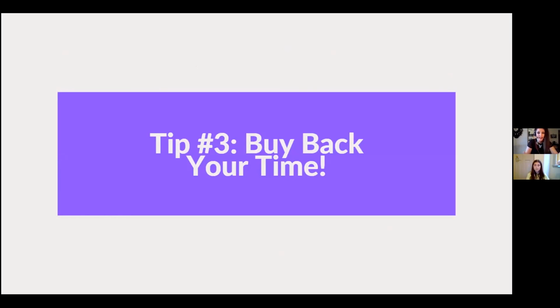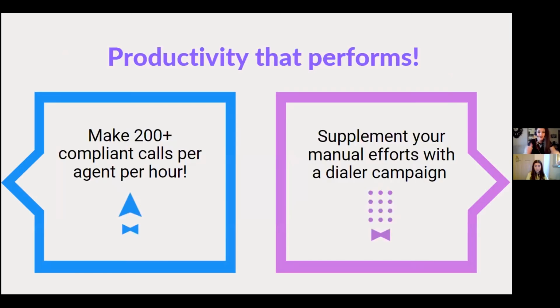And with that said, I think that's why we really want to encourage our agencies to improve their strategies for freeing up their time and, again, just spending that time on more revenue generating activities. So this, of course, starts with your agents, and being productive with them. We had mentioned earlier on our product Click how those agents are able to make upwards of 200 calls per agent per hour while staying compliant.